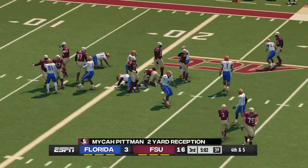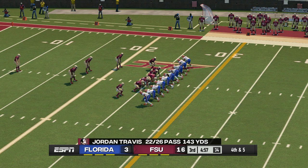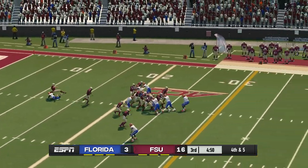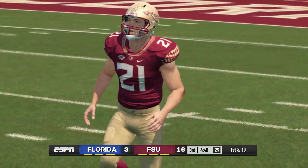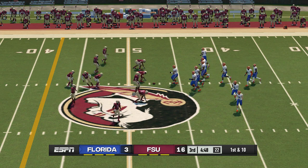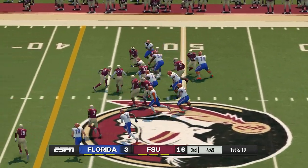Slings it, and he's hit immediately. They look like they've got the block on, and this offensive line's got to give him some time. Their last drive resulted in a punt, so let's see if they can put together something a little more promising here. If they're going to make a comeback in this game, it's going to have to start now. This offense has to get rolling.